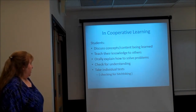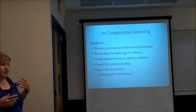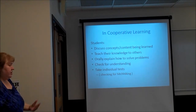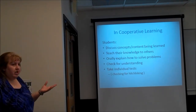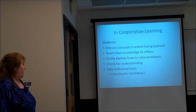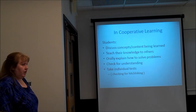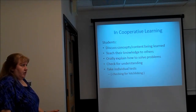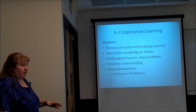In cooperative learning, the students discuss the concepts and content being learned. They teach their knowledge to others. They're always thinking about what's going on in the class. It's very active. They're in the electromagnetic framework, which is the class I'm using to teach this, but you'll notice it doesn't come into the lecture very often. They practice orally explaining problems. That's very different than sitting there and just thinking of it in your head. Actually having the oral explanation is a really big step. They check for understanding with each other. They can figure out if what they're thinking is right or if they need to check with me. And I do give individual tests to check for hitchhiking. So there's a reasonable percentage of their grade that is done on an individual basis, but the bulk of their grade is done in the group work.